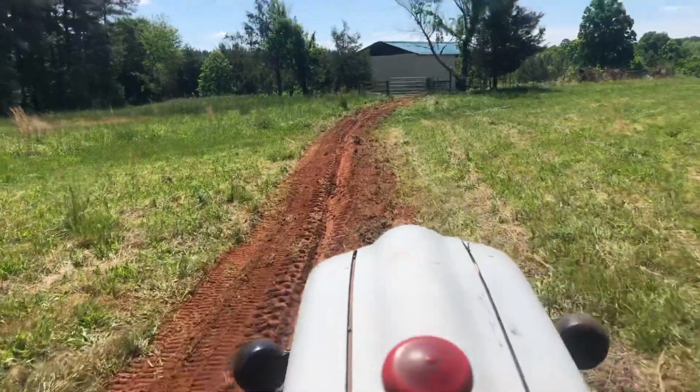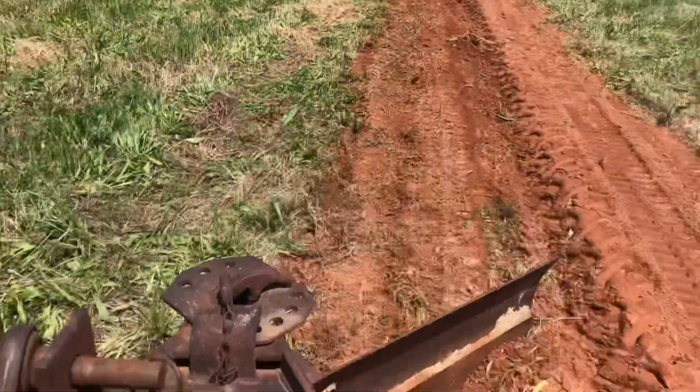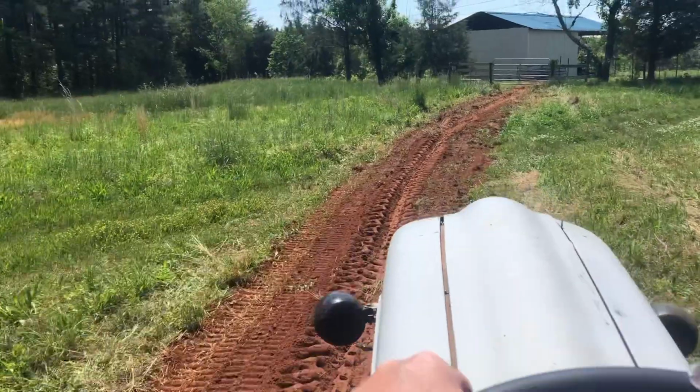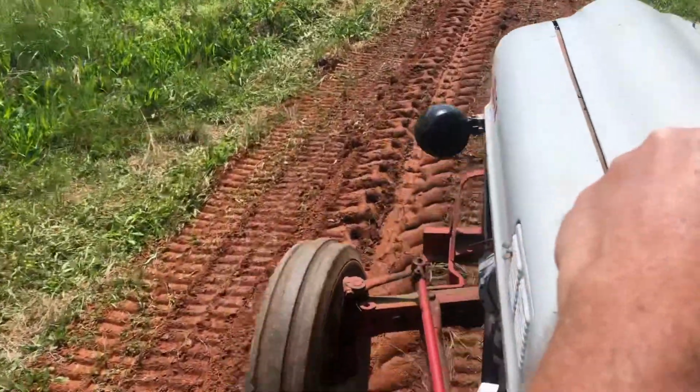Yeah, we've switched tractors again. I got the 600 out here with a straight blade on it. Trying to clean it up a little bit. Get everything piled up here in the center. Get it packed down good as best I can.